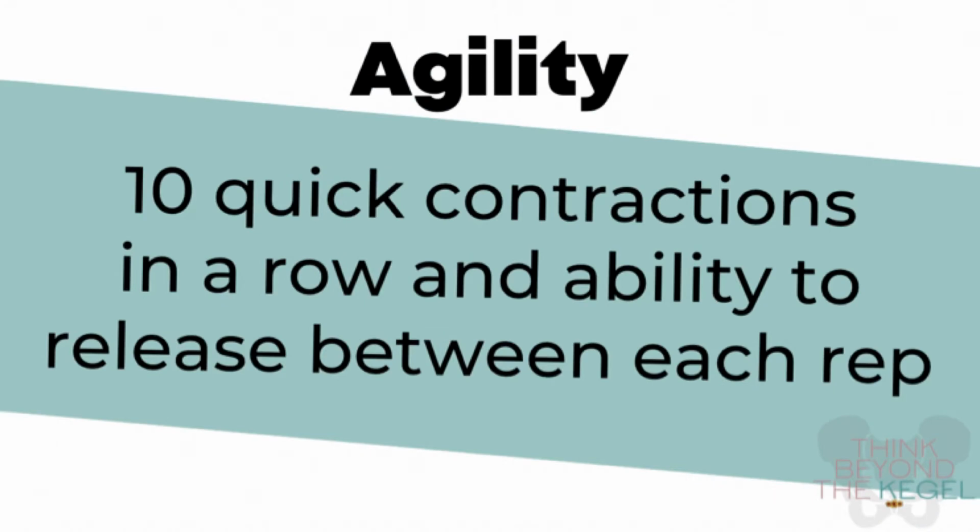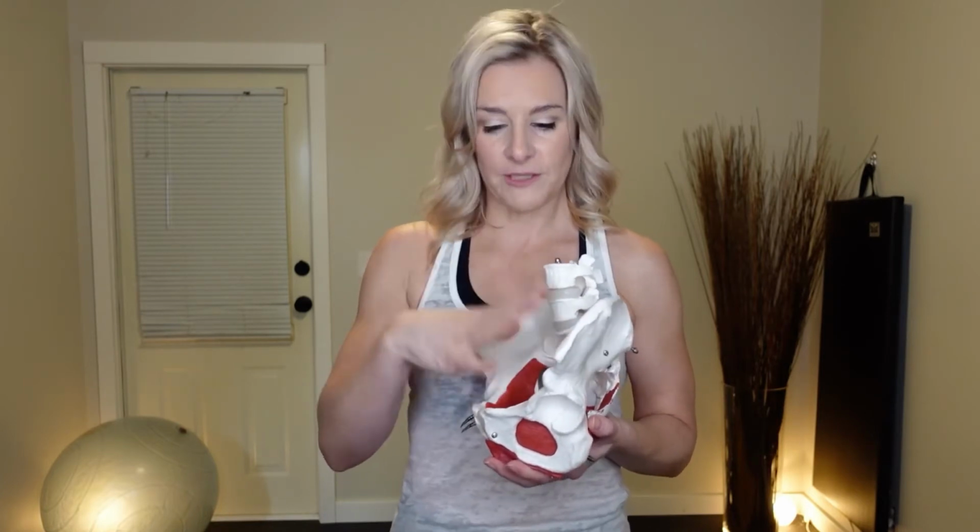Or can you not hold on to that contraction at all? Or maybe you can, but it's just the superficial layer. They're also going to look at agility, and that is the ability to turn the pelvic floor on and off very quickly. They want to make sure that you can get into that deep layer really quick, but also be able to release it. Usually what they're looking for is roughly 10 quick contractions inside of about a 10 to 15 second period. More like 15 seconds, I should say, than 10. But that's what they're looking for in agility.